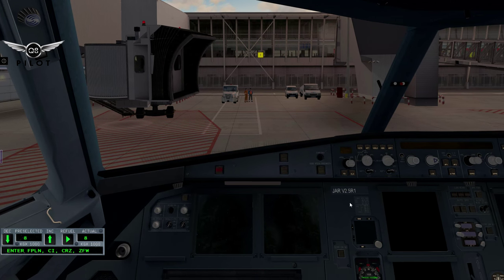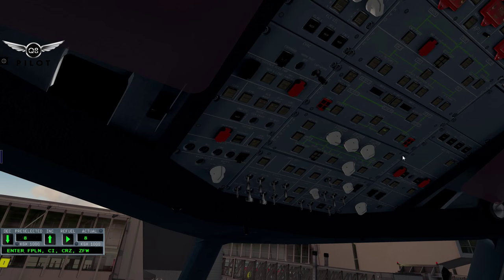So, oops, let me disable X camera. Okay, so battery's on. Fuel pump's on. So just the temperature knobs here. Alright, and let's start the APU.